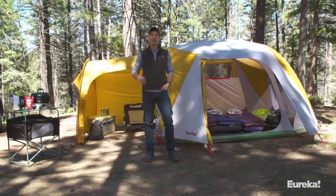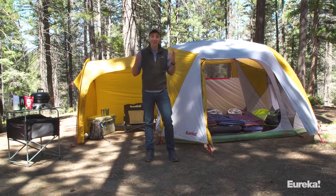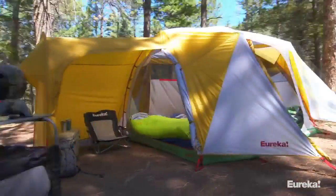What's up, guys? Today we're talking about the new Boondocker hotel tent from Eureka. Now this thing is awesome. Just look at it. It's basically the perfect base camp for extended adventures when you want to bring all the toys and maximize the fun.